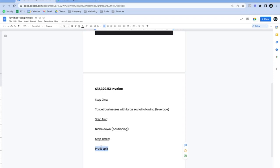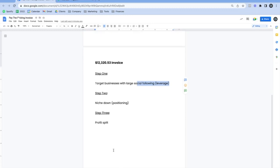Don't be greedy up front, charge a profit split. Because they've already got a business, you're going to get results pretty easily. And that means you can charge a 10% profit split and you can make them a shit ton of money. And then obviously charge them the retainer as well.